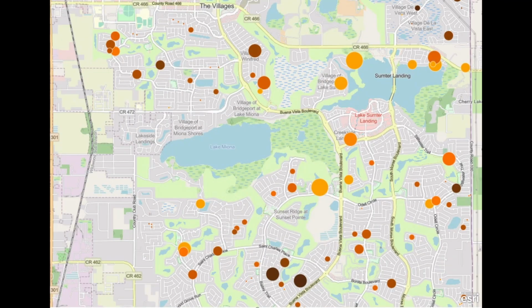Now, this is where it gets interesting. I've focused on the Lake Sumter area, and what you're looking at here is the same data. We're zoomed in. Once again, the size of the circle is the size of the property, and the color of the circle represents the price per square foot. These are all of the active listings in the map area.